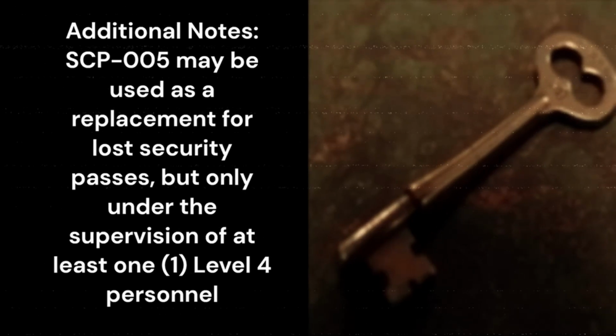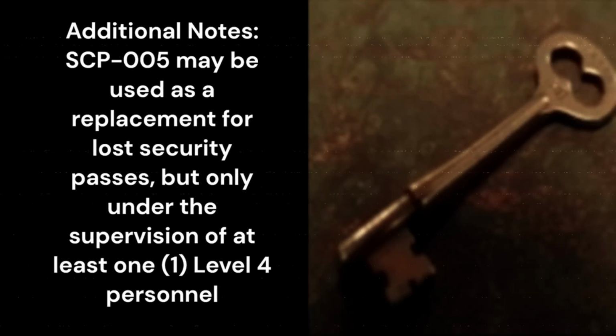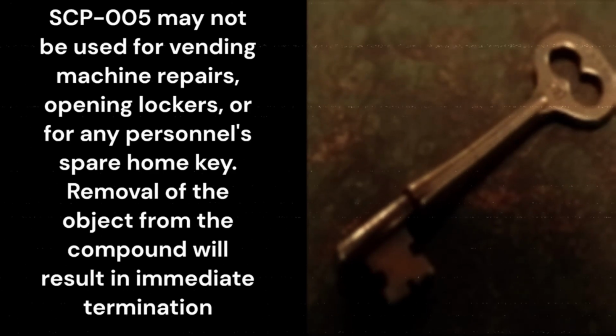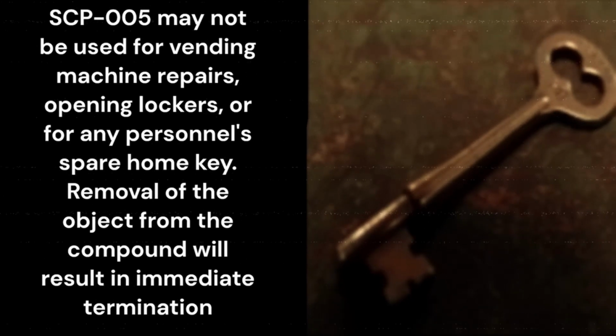SCP-005 may be used as a replacement for lost security passes, but only under the supervision of at least one Level 4 personnel. SCP-005 may not be used for vending machine repairs, opening lockers, or for any personnel's spare home key. Removal of the object from the compound will result in immediate termination.